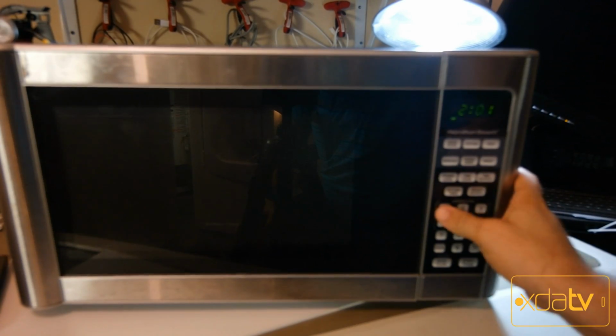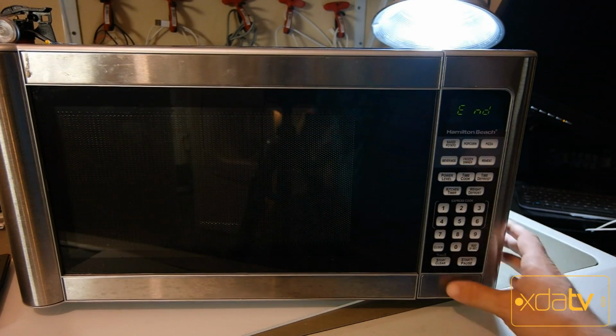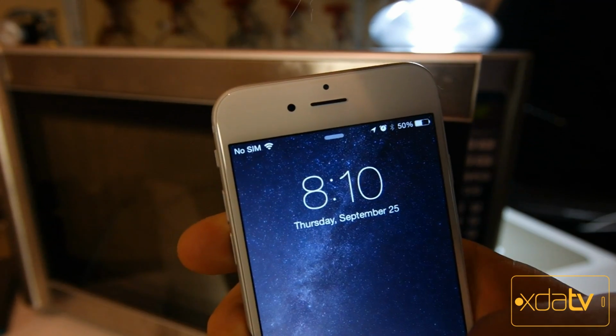Alright, so as you can see, my iPhone here is at 39% battery. We're going to try out the new Apple Wave technology. And as you can see, we're now at 50% battery.